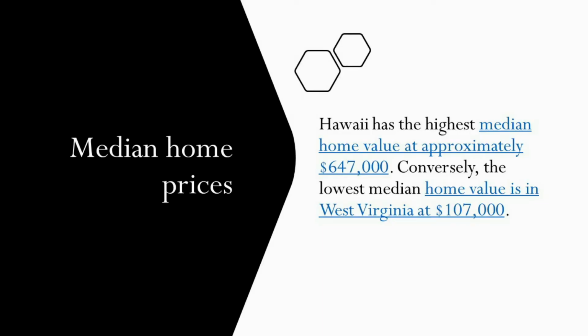Hawaii, Honolulu is actually the most expensive city to buy a home in. The state of Hawaii itself, the median price of a home is in the $650,000 range. Whereas if you purchase a home in West Virginia, the median price is about $107,000, $108,000. So it's much more affordable.